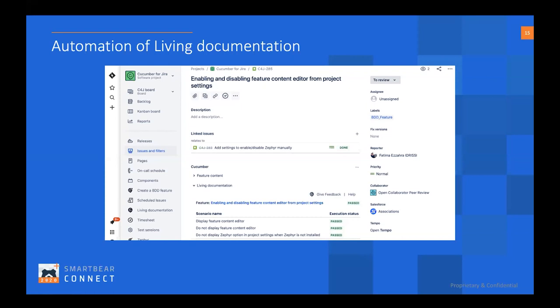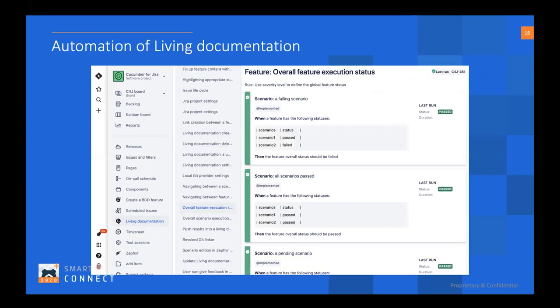The feature is passed, and if I do continuous deployment, which is the case for Cucumber for Jira, the feature should be in production. The reason why we say that's a living documentation is because, unlike any wiki, Word document, or Confluence documentation, this one will always be up to date because it has been generated from the BDD scenarios that are executed as part of the CI/CD pipeline.